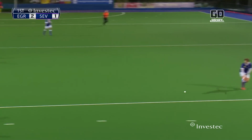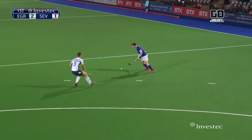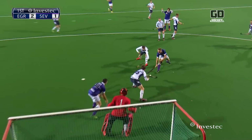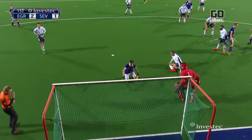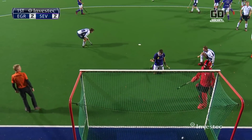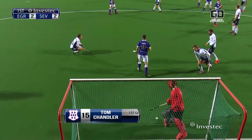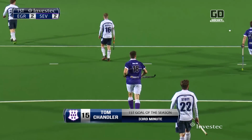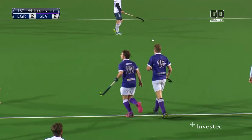Ball out to this right hand side. Ross. Play on. And a chance perhaps here on the reverse. Stick shot comes in. Oh, it's gone through Smith's legs. Chandler levels it up. East Grinstead 2, Seven Oaks 2. 2 minutes from the half-time interval, and the visitors are back on level terms.